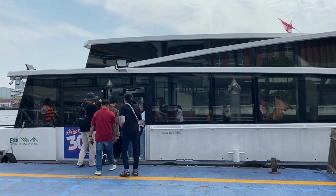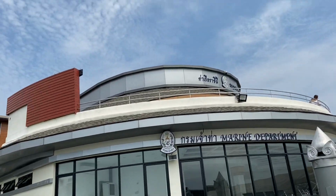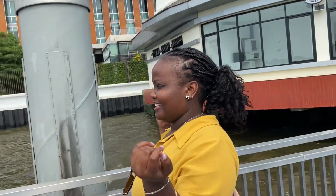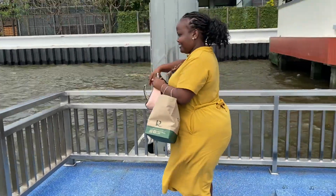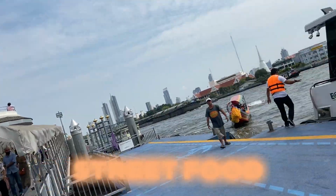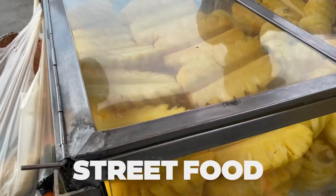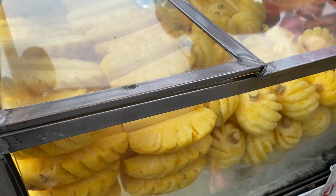Just arrived at Rajni. So we are going to the flower market and see some beautiful flowers. That's how the pineapples look like.